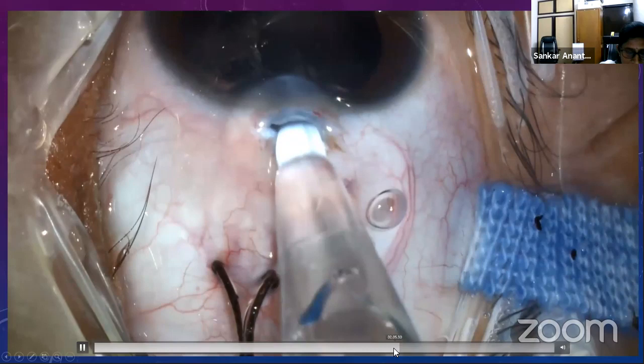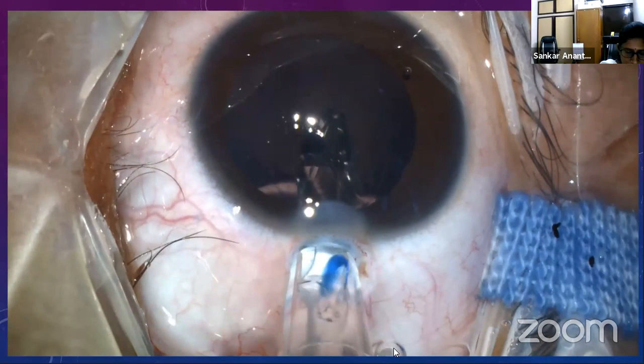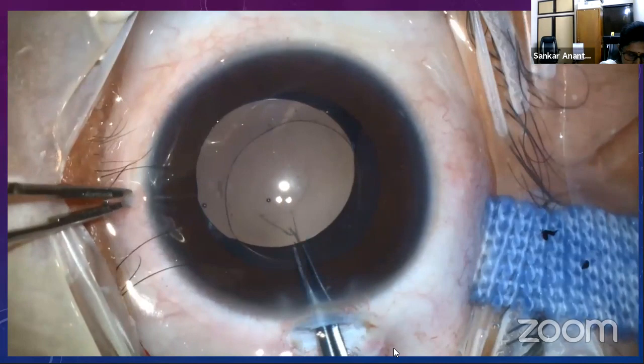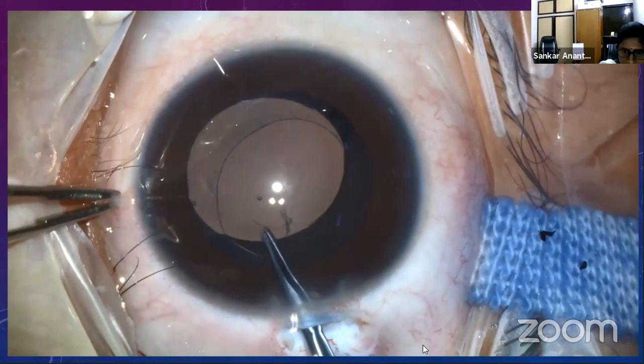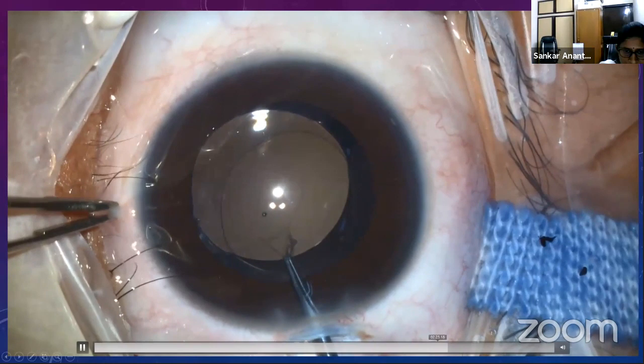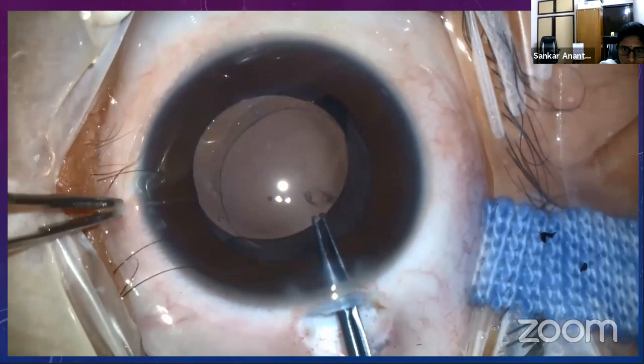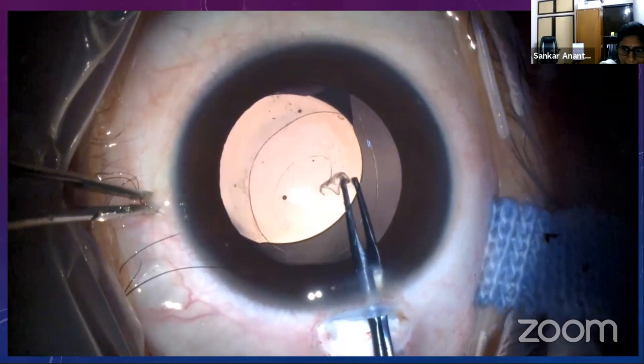Ideally, posterior capsular rhexis can be performed either before or after IOL implantation. Here, a single piece foldable acrylic IOL is placed safely inside the bag. In case a foldable acrylic IOL is not available, the section can be enlarged and a rigid PMMA lens can also be used. The posterior capsular rhexis is then fashioned carefully in a controlled manner. We should aim for a 2.5 to 3 mm posterior capsular rhexis. Now you can see the posterior capsular rhexis is completed.